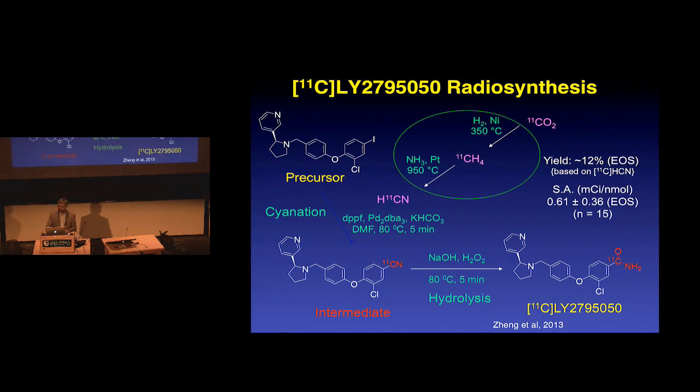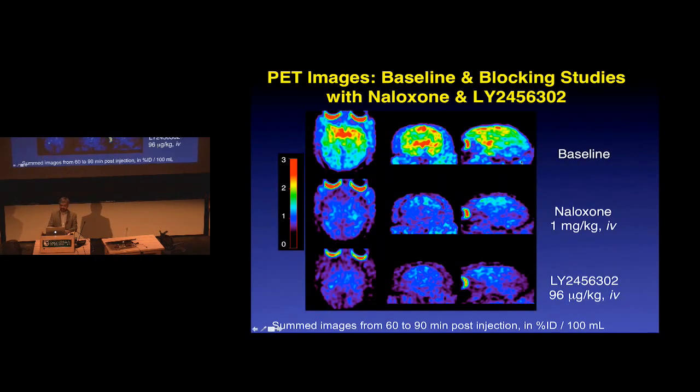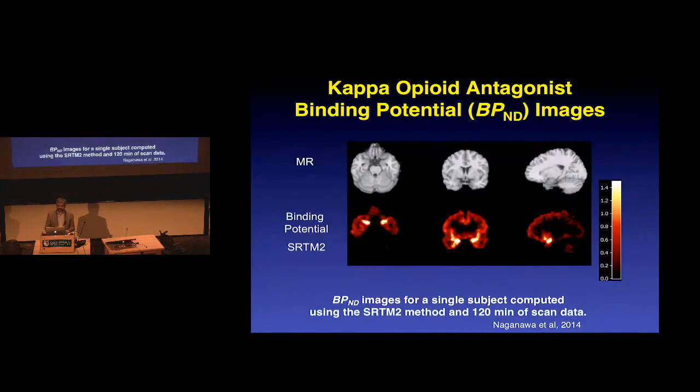When we have that along, we might take that into monkeys. So here's some views of a monkey. These are different directions of a monkey scan. To show whether this is specific and selective, we'll give blocking agents. We'll start with naloxone. That's a general blocker of both mu and kappa, blocking everything. We have a selective kappa agent, so we're pretty comfortable that we're barking up the right tree there. And then we can take that into humans.